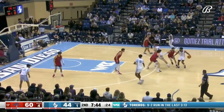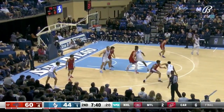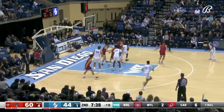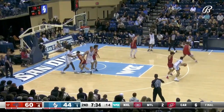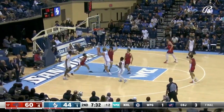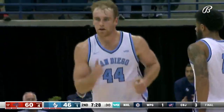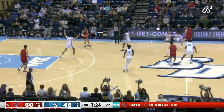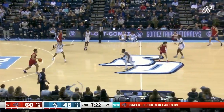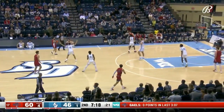16-point advantage for St. Mary's. The under 8 timeout is coming here on the next dead ball. Townsend lost it. Benewall. That's the guy you want. Benewall, great little pass. Extra pass made inside to Lynch, and he scores the bucket for points 14 and 15. And a bit of a run here for San Diego. A 6-0 run over the last 2:09. Meantime, St. Mary's hasn't scored in 3 minutes.